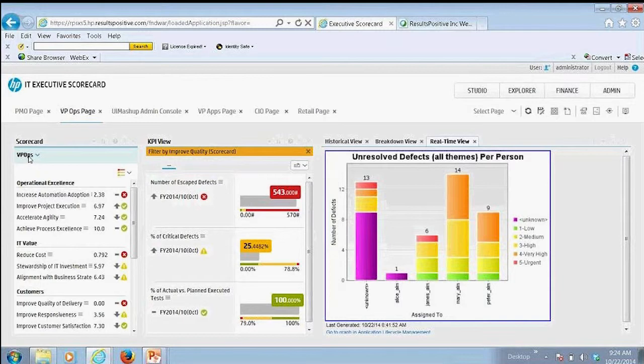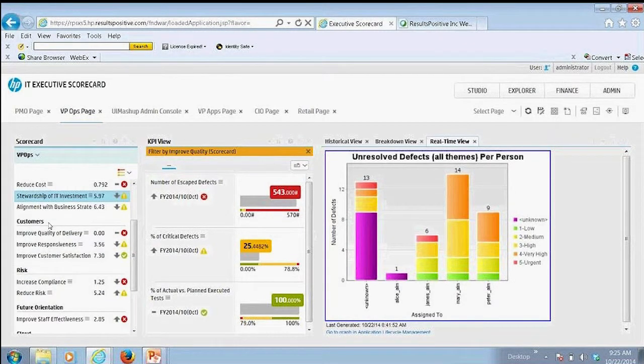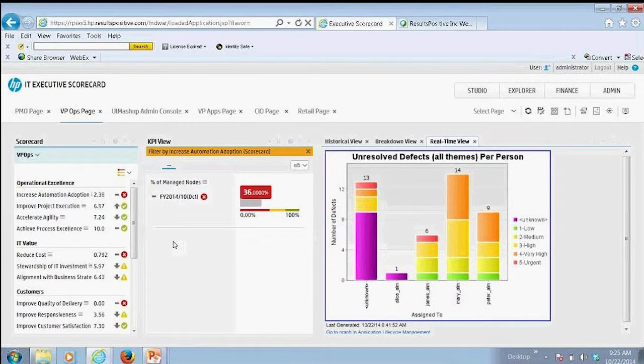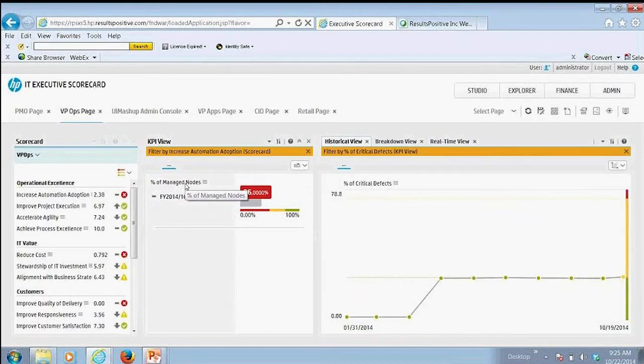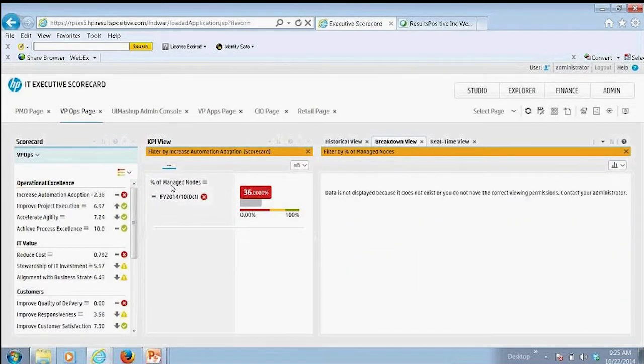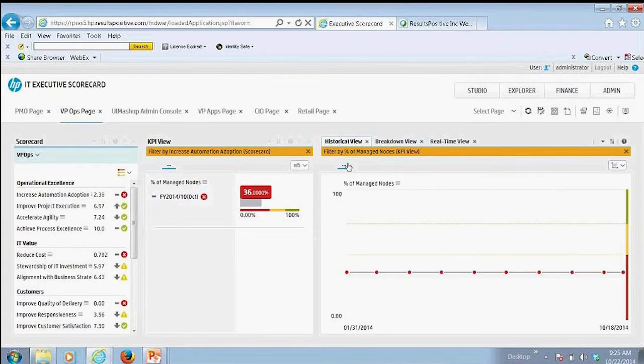Next, in this case, if I wanted to come back and look at things from an operations perspective, I can come back and change this view to operations, and I can then come in and look at various other set of KPIs. So here I can look at managed nodes, so I can look at that information. It's going to show me my trend. I can even come in and look at various breakdown depending upon how I've set that up with the source system. So just kind of highlighting, I can do the same type of UI mashup right into that source system just by setting up the UI mashup.